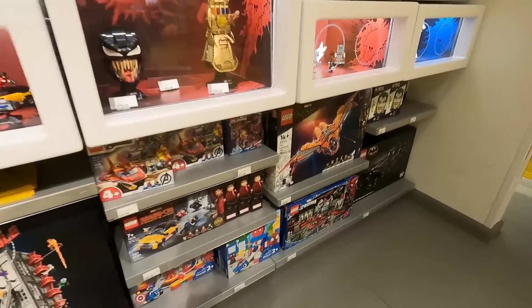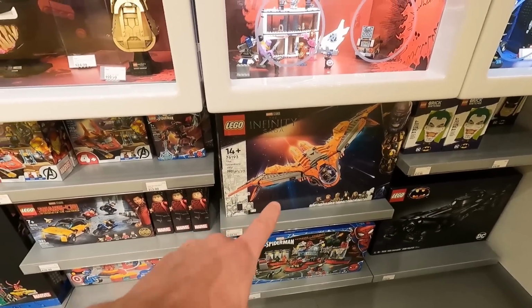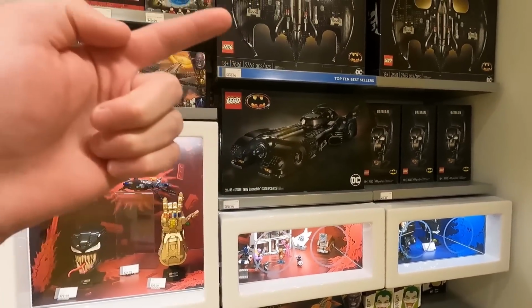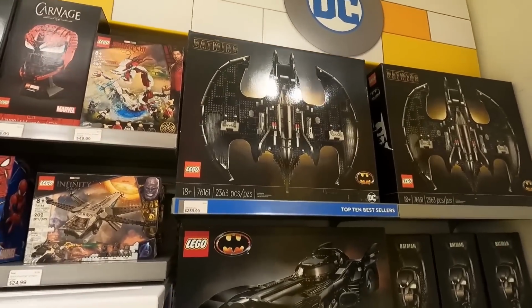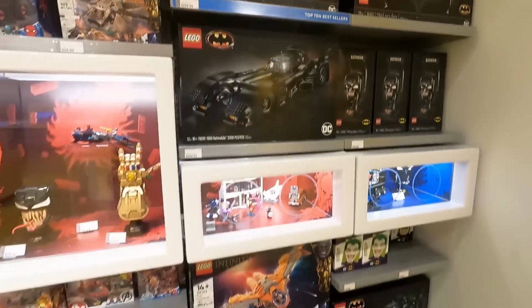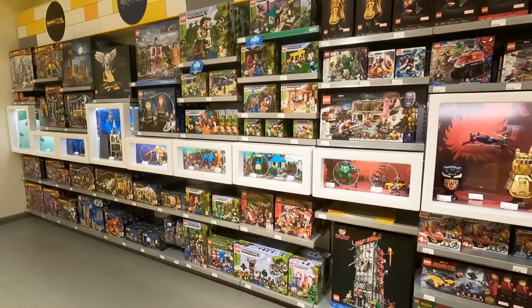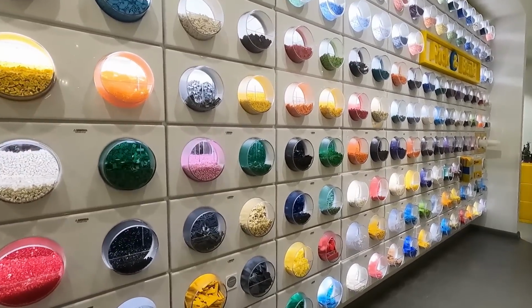Hey, they got the Benatar in stock. Not bad. The Guardians of the Galaxy ship. I think that's the first time I've seen it in stock since August 1st. Also, they have the 89 Batmobile, which is on the end of life list right now. And that's below one of the top 10 sellers, apparently, which is the Batwing. Ooh. Some good stuff here in the Marvel and also Harry Potter department. So of course we're here, so we're gonna check out the pab wall, check out these parts that we found here.